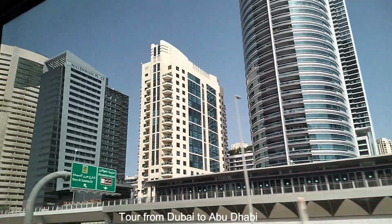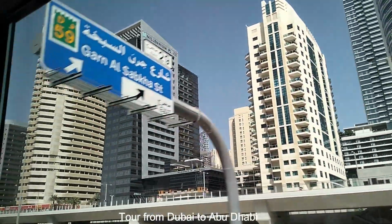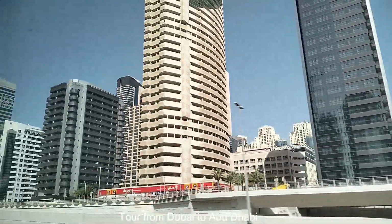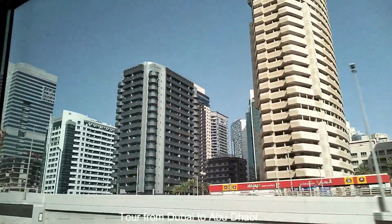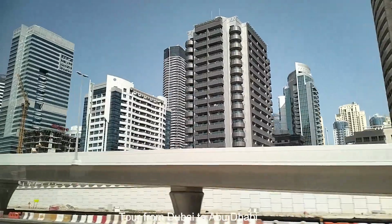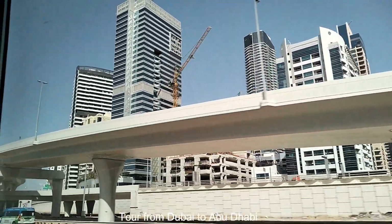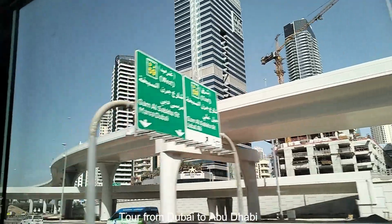Left hand side, that is JLT, Jumeirah Lake Towers, okay? Jumeirah Lake Towers is mostly residential, apartments are here and the offices are here. Right side Dubai Marina for the touristic place, left hand side for the residential area. JLT, Jumeirah Lake Towers, okay? Remember the name. All good.